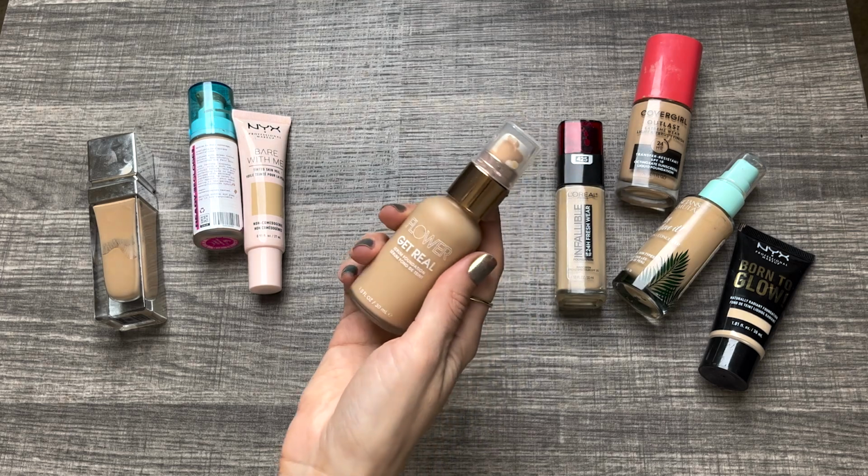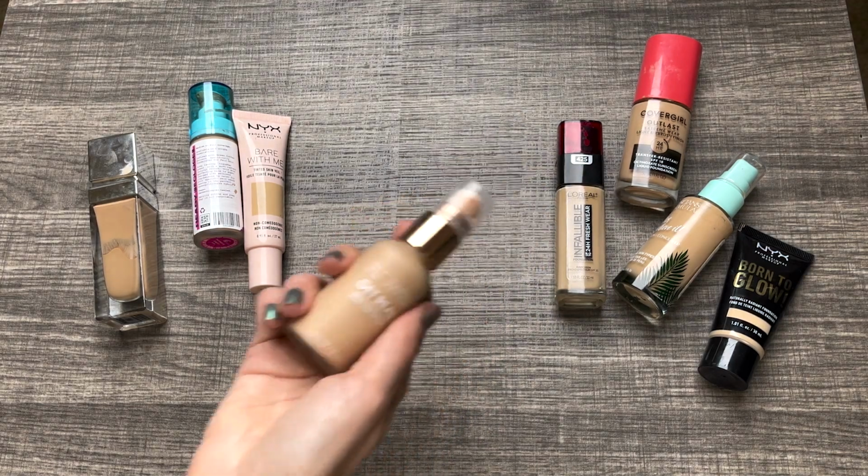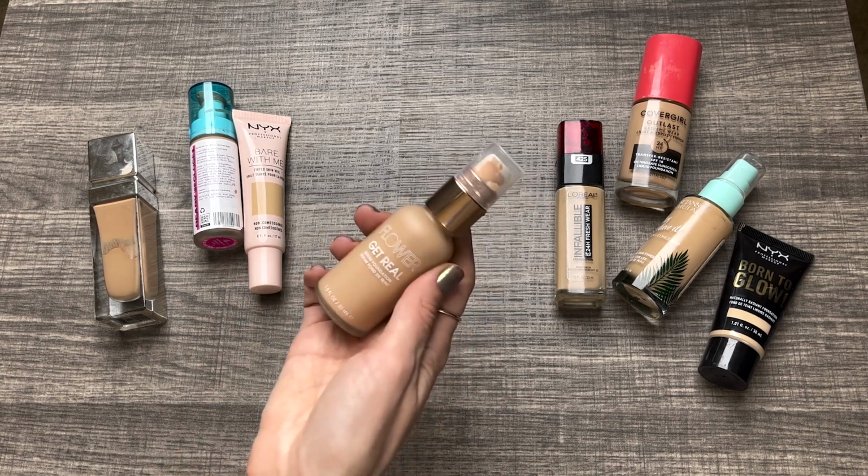I also just don't like how it looks. It just looks greasy on my very oily skin, and I don't like it. I'm not gonna keep it. I'm gonna get rid of it.